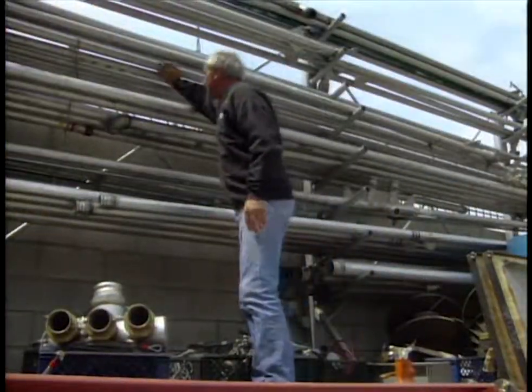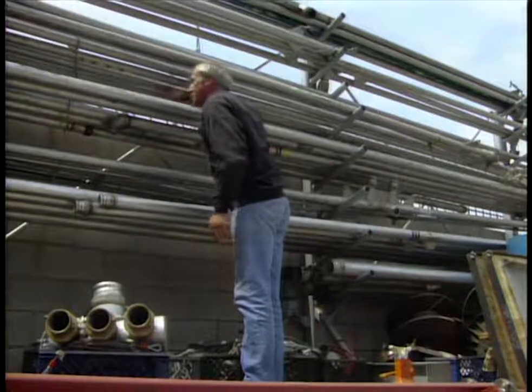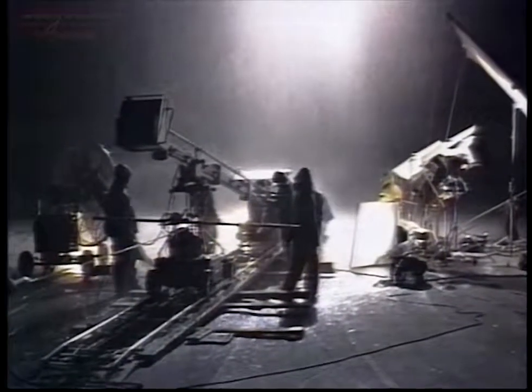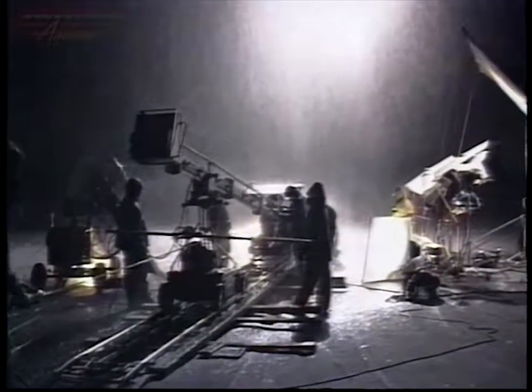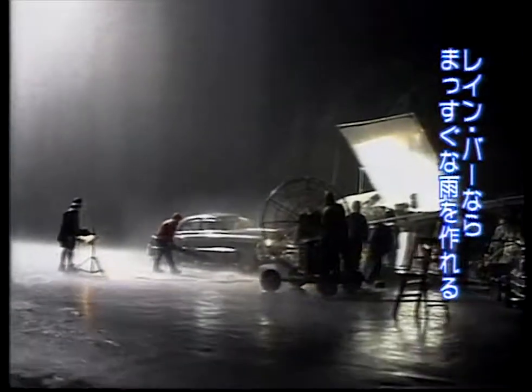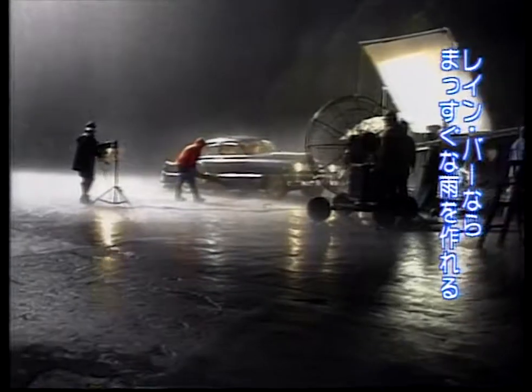John has also helped refine another time-saving tool, the rain bar. Here we go for picture. Stand by. For this scene in director Danny DeVito's film Hoffa, John used a crane to hoist a 125-foot sprinkling system 100 feet above the cameras. The reason we like the rain bar is because it gives you perfectly straight rain. And also, the higher up you go with it, you're also creating about the same velocity that rain would come down and hit. And it gives you a more realistic look.